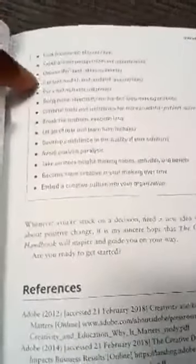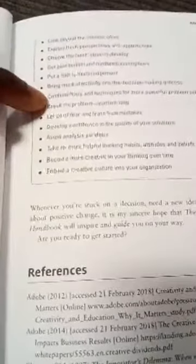Applied creativity. How to use this book. You learn how to assess your thinking, understand the concept about thinking, gain clarity, generate multiple ideas, engage yourself, look beyond the obvious, explore fresh perspectives, choose the best, get past foolishness and doubt assumptions, put hold to the chance and judgment, bring objectivity, respect the problem, let go of fear, and be confident about analysis, take on more helpful thinking habits, become more creative in your thinking over time, embed a creative culture into your organization. So that is it. I'm reading the book. It's a great book.